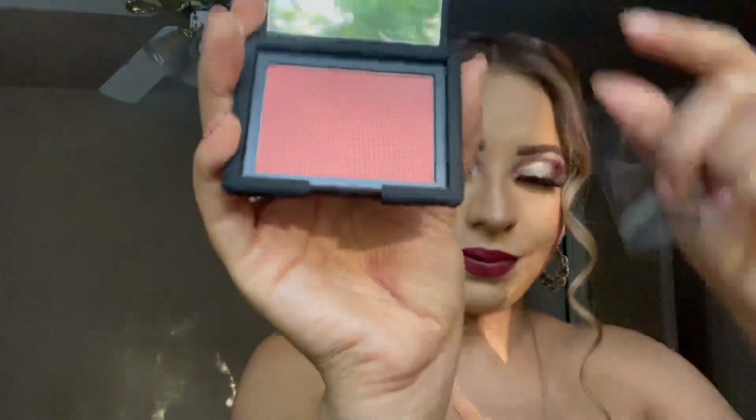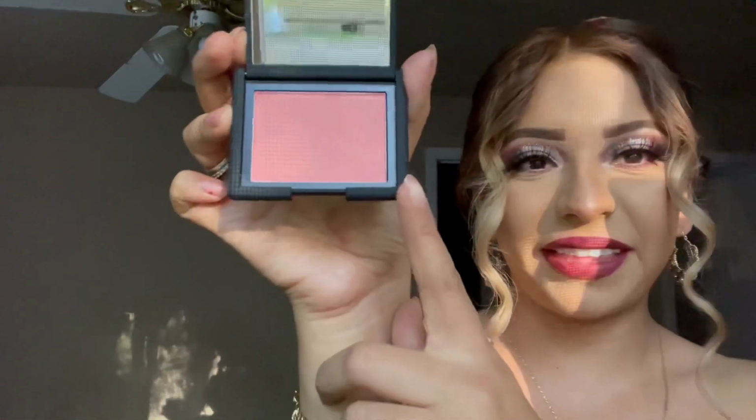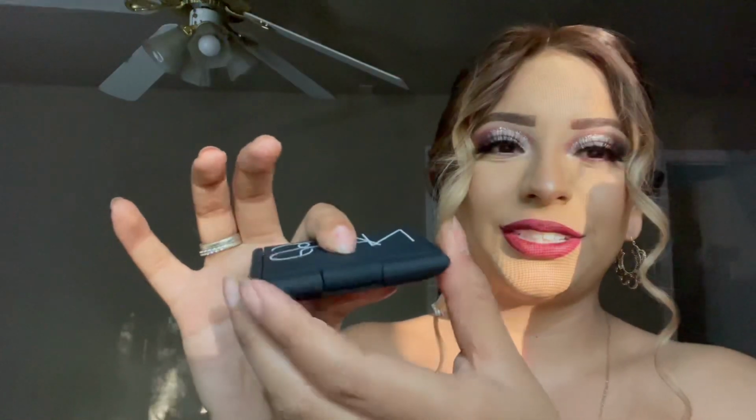Next item that I got is this NARS Blush. It retails for $30. I love the shade that I got. The packaging is really good too. So far, I'm loving my box.